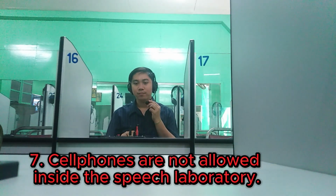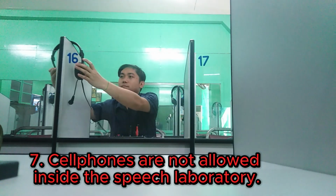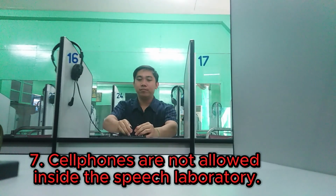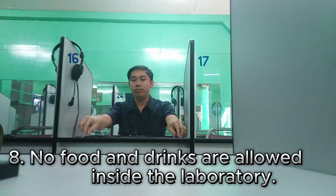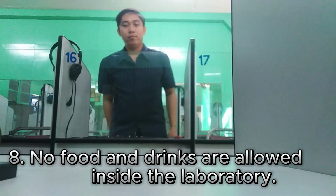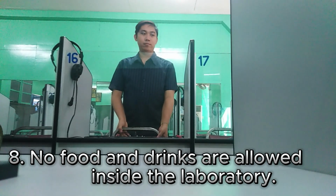And 7, cell phones are not allowed inside the speech laboratory. Makokompiska po yung cellphone niyo ng teacher kapag nakita po kayong gumamit ng cellphone. 8, no foods and drinks are allowed inside the laboratory. Okay?